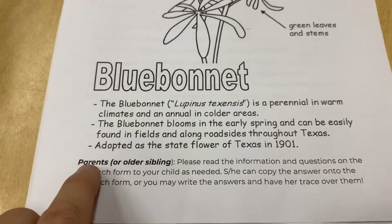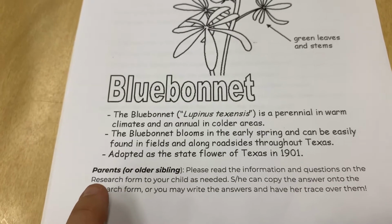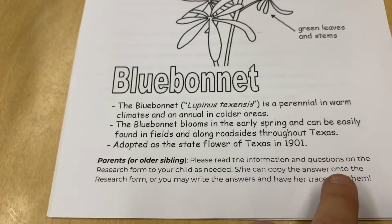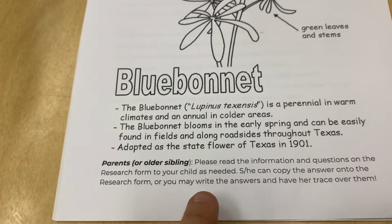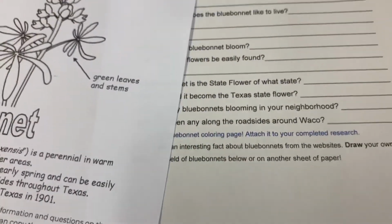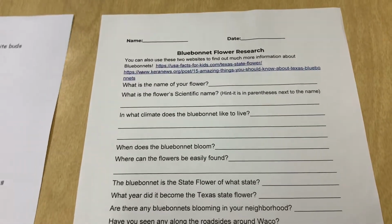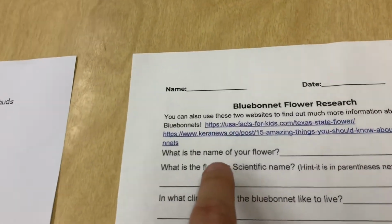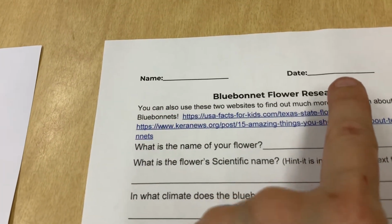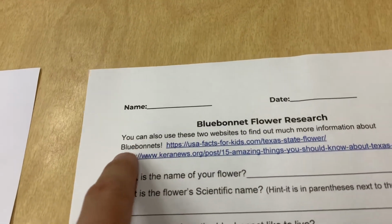Okay, this is a little note to your parents. It says, please read the information and questions on this page on the research form to your child as needed. She can copy the answers onto the research form, or you may write the answers and have her trace over them. All right, let's look at the next page. That's our research form. And it asks questions such as, well, let's start at the beginning. You can put your name and you can put the date. It says bluebonnet flower research. It also gives you a little bit of information here.